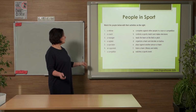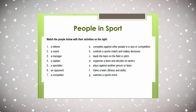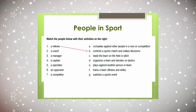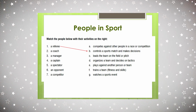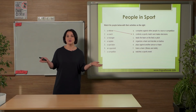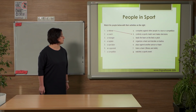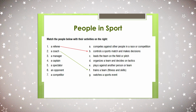Okay, so the first one, a referee. Who is a referee? Did you get it? That's right. So, a referee is a person who controls a sports match and makes decisions. A very important person in a football match. Then, a coach. I know that a coach is a sofa. I know also that a coach is a comfortable bus. But a coach is also someone who trains a team for fitness and skills.